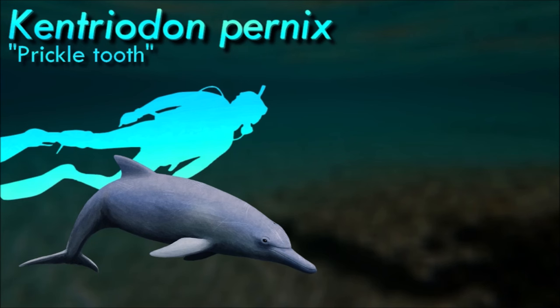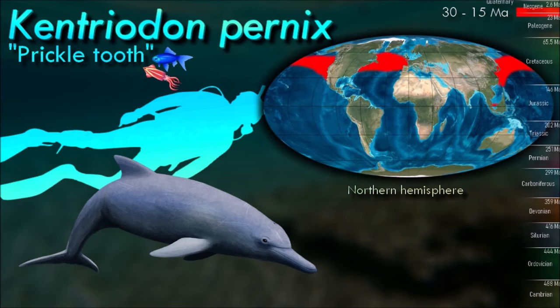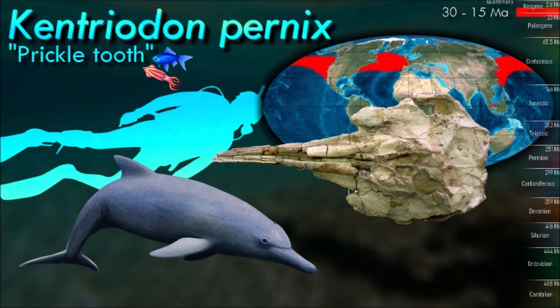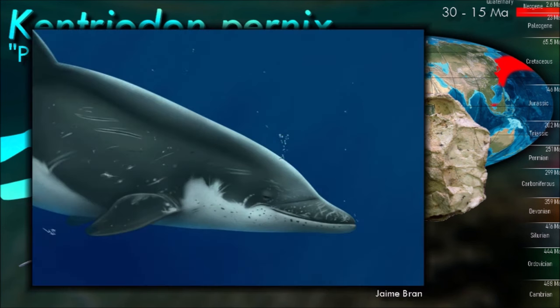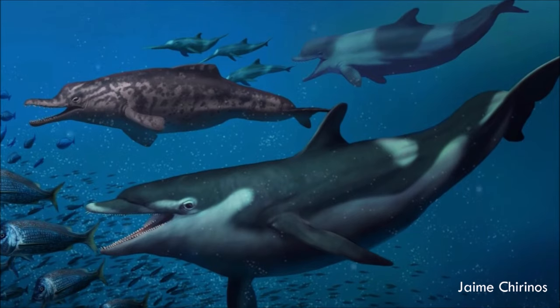Kentriodon was one of the earliest members of the Delphinoids. Fossils of 7 different species of Kentriodon have been found in Europe, Japan, and North America. They were widespread and relatively common, and seem to have been close ecological counterparts to their living relatives. They probably ate small fish and other nektonic animals, had echolocation ability comparable to modern dolphins, and may have formed social pods.